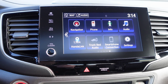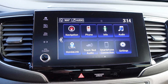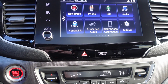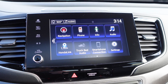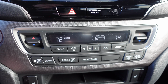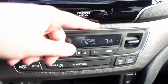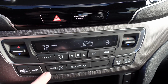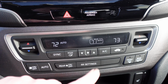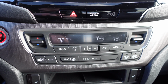You also have in this vehicle, like I showed you a second ago, the truck bed audio right there where you can turn on the audio and play it right in the truck bed. Very nice. You also have Android Auto, Apple CarPlay on that screen as well. You have hazard lights here, and then down below you have tri-zone climate control. You can have different settings here for the front two passengers by pressing these buttons here, and then you can also control the rear, turn it off, turn it on, go through different temperature controls right there. Very nice, class exclusive tri-zone climate control.